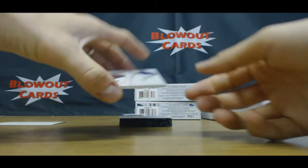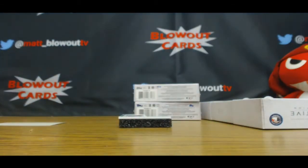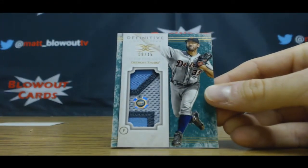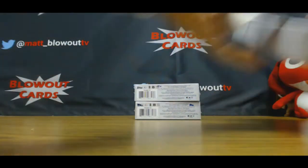We got a 3-color patch, numbered 44 of 50, Corey Kluber. All right. And the last piece, box number one, is number 9 of 15, three-color patch of Justin Verlander. All right, good starts. Number two.